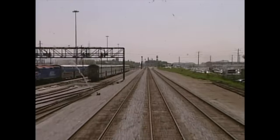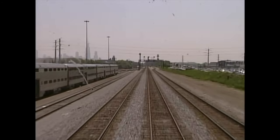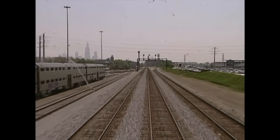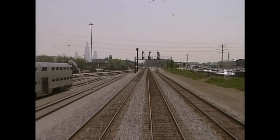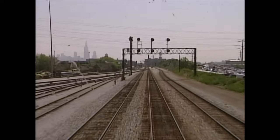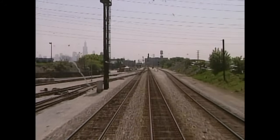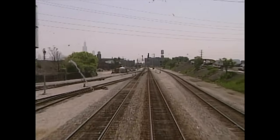All of the cars are maintained here, just for the north line, west line, and Antioch. But there's a similar facility down at 47th Street, right? Yep.